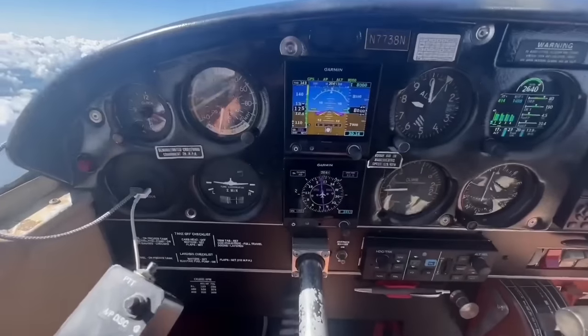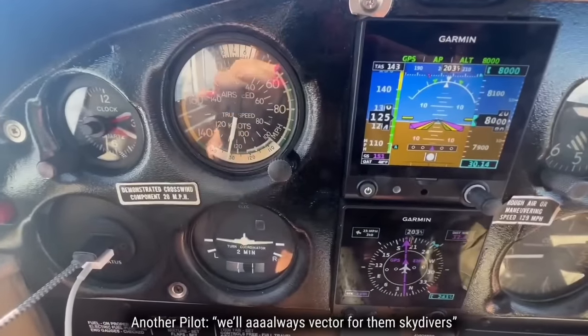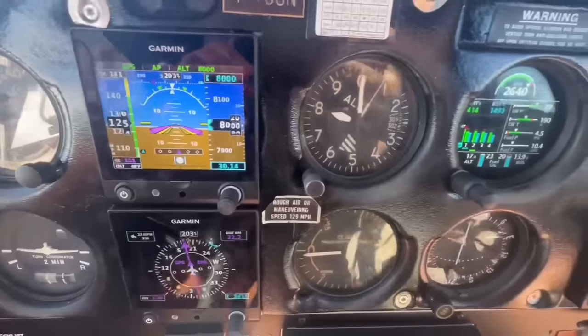Hey, that's the vector for parachute activity. We'll always vector for them skydivers here. Alpha is 10 right.